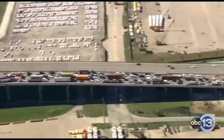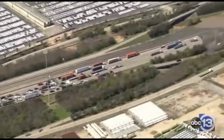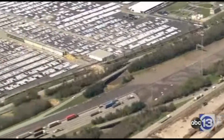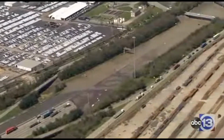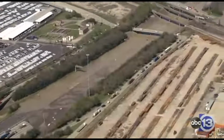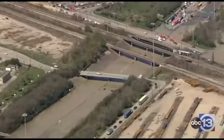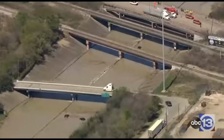All of the lanes obviously are shut down on the northbound side, and actually many of the southbound lanes are closed as well. The traffic that you see coming on there, that's coming up from the feeder street down here near Clinton Drive. That is where the problem lies. As you can tell, many feet of water here at the Clinton underpass of the 610 East Loop.